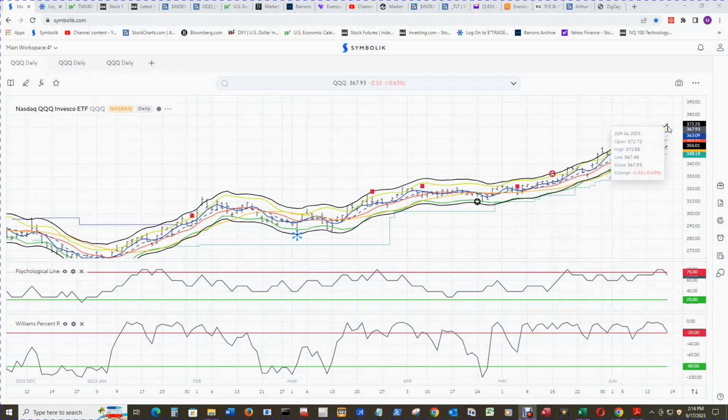And that brings us to today, where the psychological line went into the overbought area and has crossed down below it. And with this one, anything above neutral 50 is people buying, and anything below neutral 50 is people selling. So for the most part, there's been a lot of accumulation right underneath the line here. And the Williams percent R has had some extended periods above its overbought line there. Some slight dips, and then the buyers come in back above overbought, slight dip back into buying again, and now maybe another dip. We'll have to see what happens here. That's quite an extended time above that Williams percent R overbought line, even though there are a couple of dips.